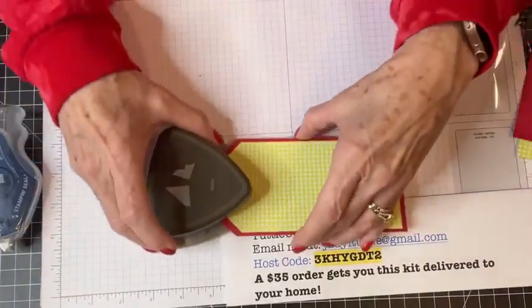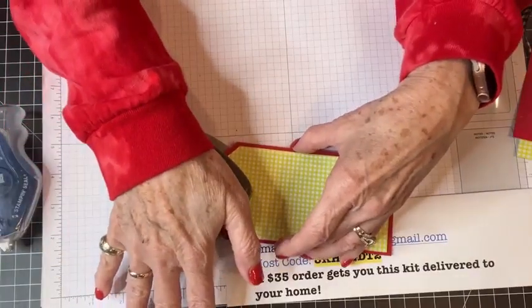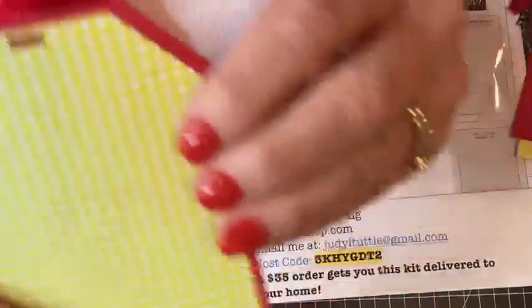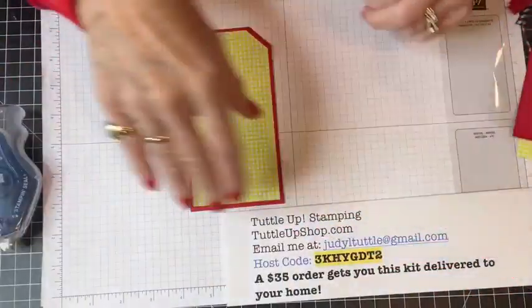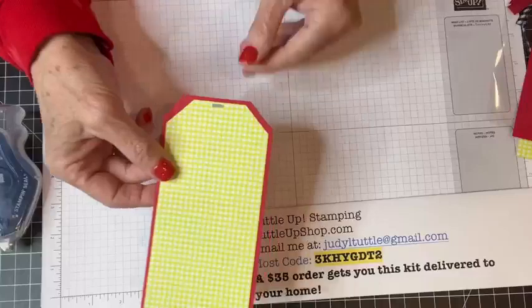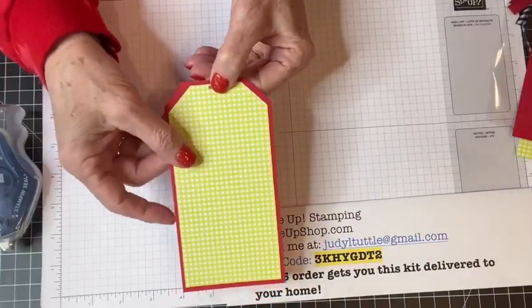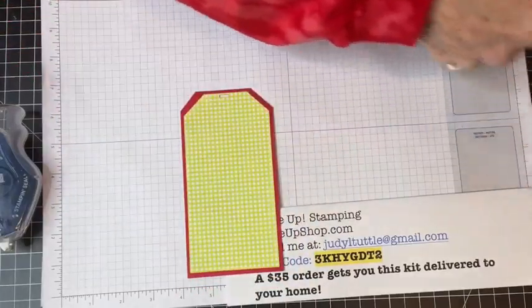Okay, so now I'm sticking it in here to where it has this slit punch. So Brenda, this is a little different than we did the other night, and I'm just cutting a slit in the top. Maybe you'll like it better. Maybe you'll like what we did the other night better, but that's what we're doing tonight. So I punched a hole right there in the top of my tag.